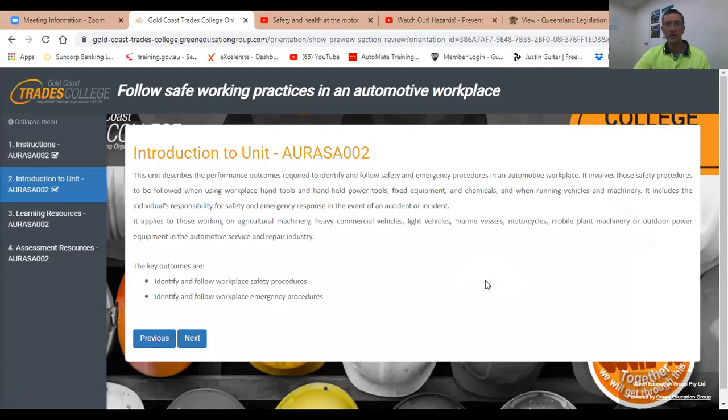Quite an important unit here to learn. It also applies to those working on agricultural machinery, heavy commercial vehicles, light vehicles, marine vessels, motorcycles, mobile plant machinery, and outdoor power equipment, all related to the automotive service repair industry. Some of the key outcomes today are to be able to identify and follow workplace safety procedures, and also identify and follow workplace emergency procedures.